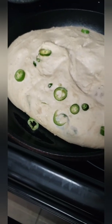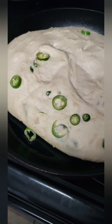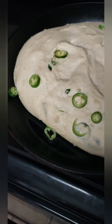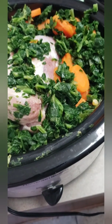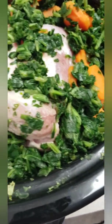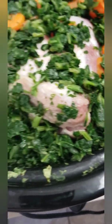So our strawberry cheesecake is in the freezer, freezing. And I can show you what else I worked on in between. This is not keto, but I made a homemade artisan bread, and I added jalapenos for my husband. So it's a jalapeno bread. And then here we have a crock pot going since about 10 o'clock or so, of pork butt, carrots, celery, zucchini, spinach, and some couscous in it.